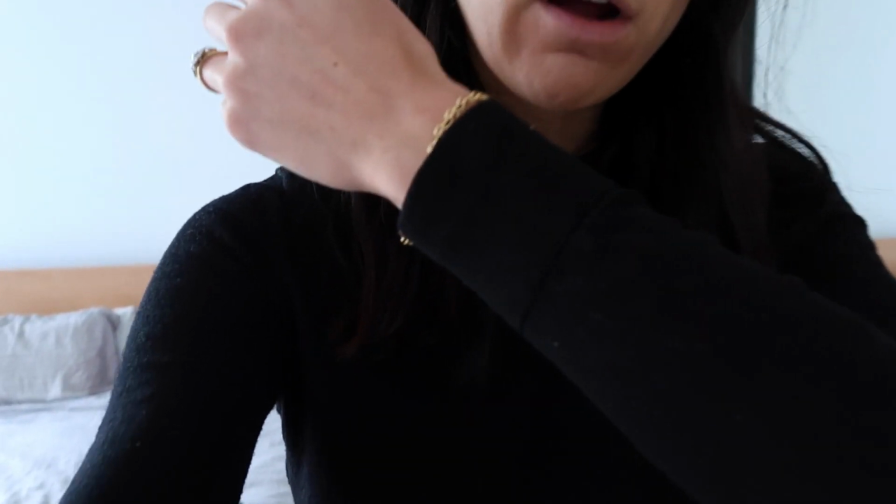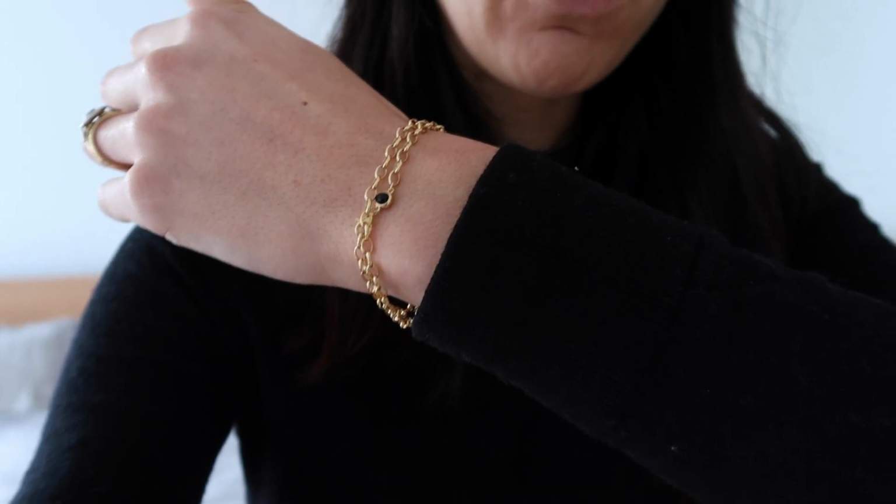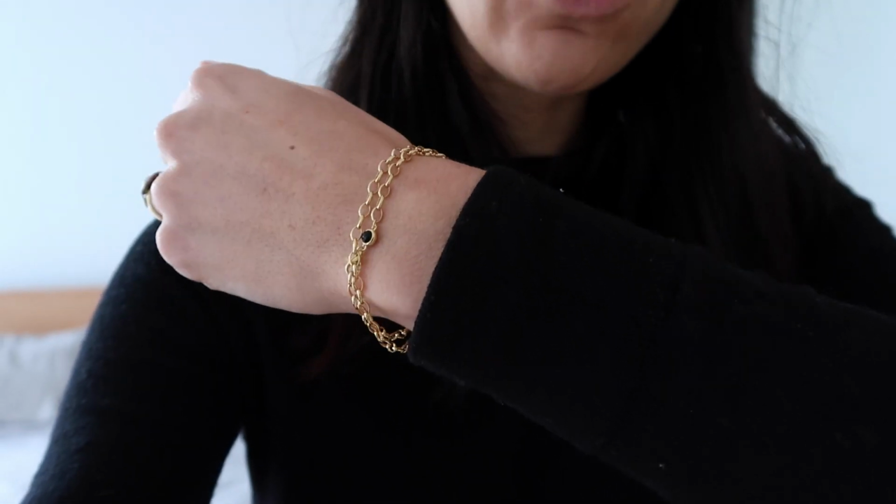What's new? Earring wise, I am wearing my little Linear Huggies. I quite like these for just something very minimal and understated. I don't really have any other jewelry on aside from this chain bracelet from Mejuri, which I really like because it's quite chunky.